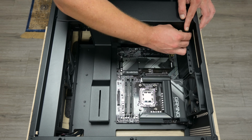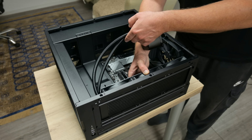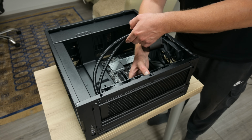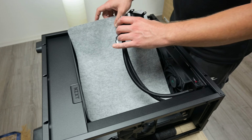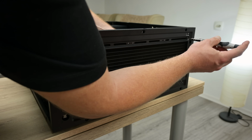Now it's time to place the cooling and mount the radiator. Over the motherboard, I always use some fabric or mat for protection. I mean to protect the motherboard from any damage or scratches.